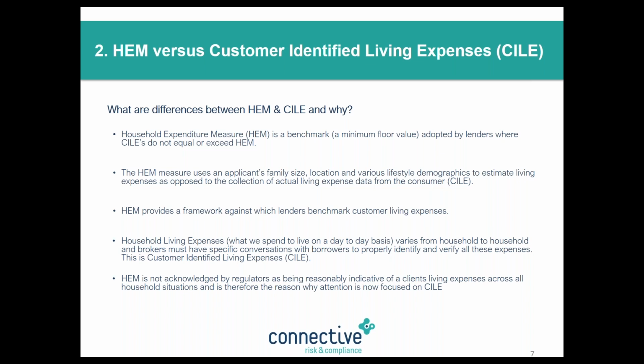HEM's basically not acknowledged by regulators now as being reasonably indicative of clients' living expenses across all household situations. And that's therefore why we've now got to focus on customer identified expenses.